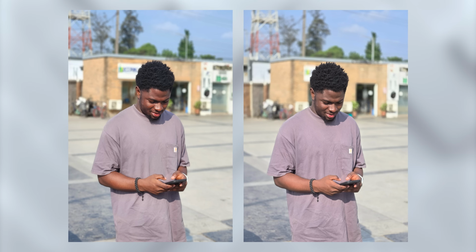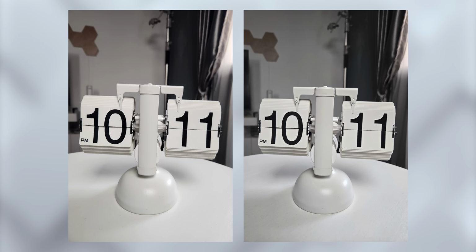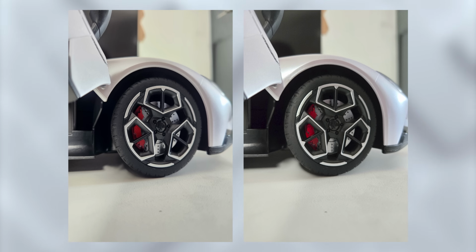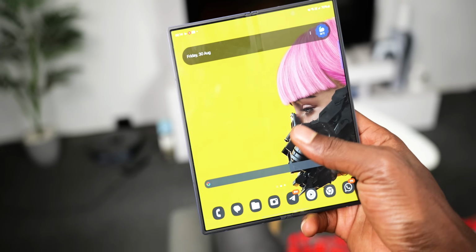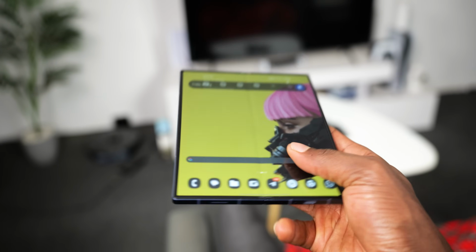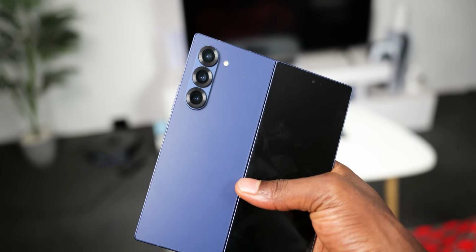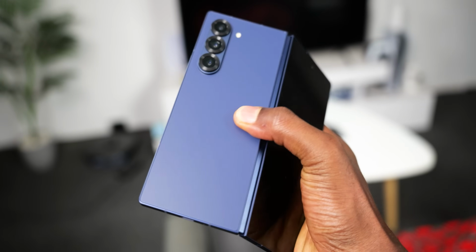I'll put images from the Fold 4 and 6 side by side without labeling them. See if you can tell which is the Fold 6. Personally, I feel people that go for the tablet style foldables are more business or work focused, so they are buying it mostly for the productivity that it offers. My point is, I don't think they take photos that much. At least that's how I've used my Fold 4 over 2 years.